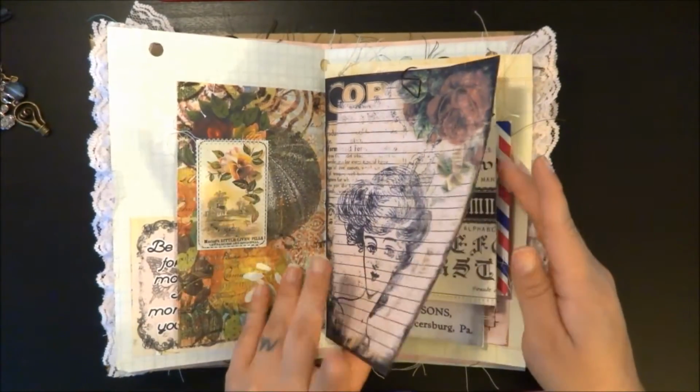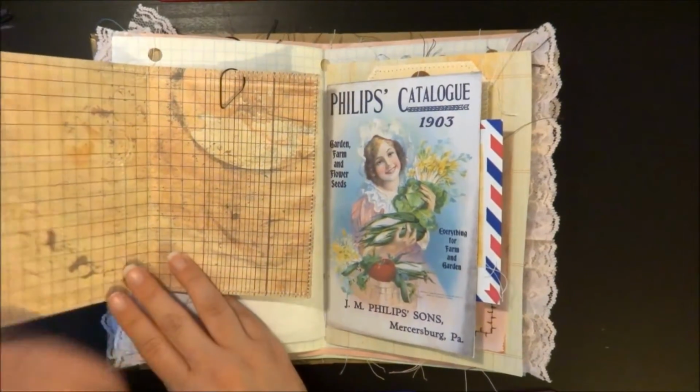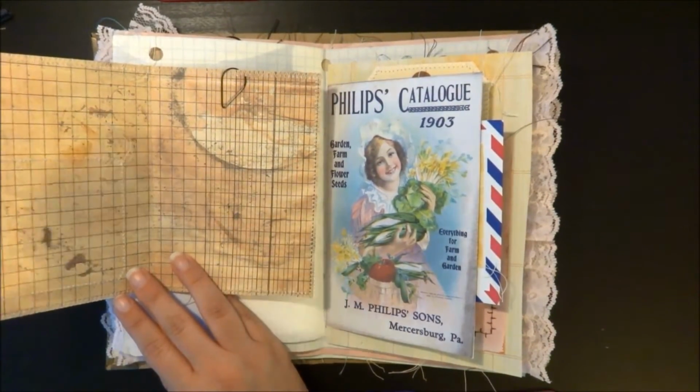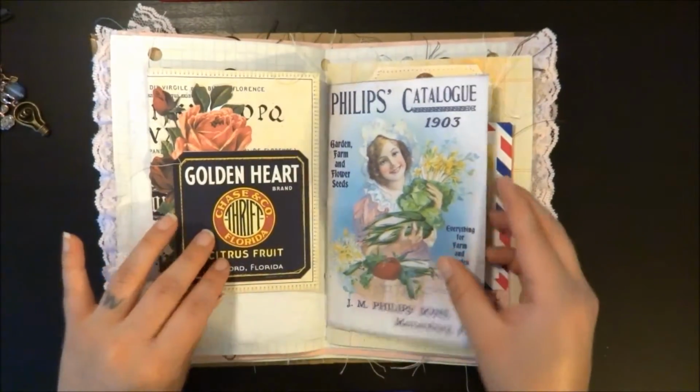I also got a new printer. This is my second printer since my printer review video. So I'll have to do a review on this one because this one's kind of my favorite.